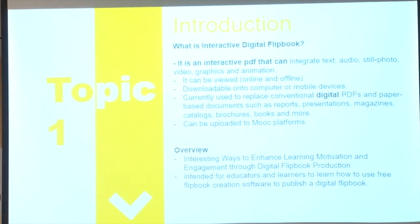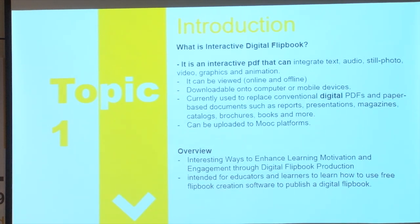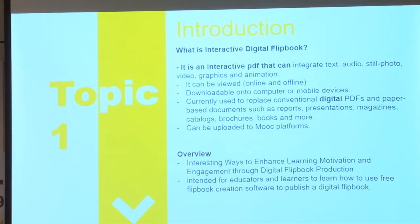So actually, the interactive digital flipbook is an interactive PDF that we can integrate the text, audio, still photos, video, graphics, and animation.